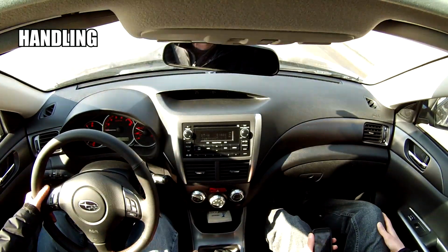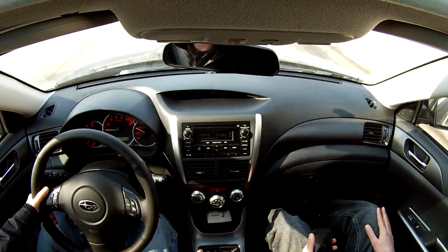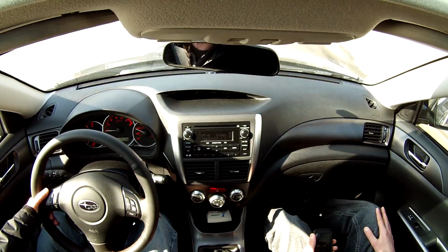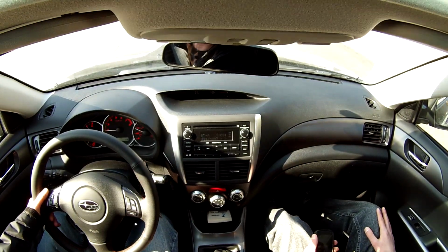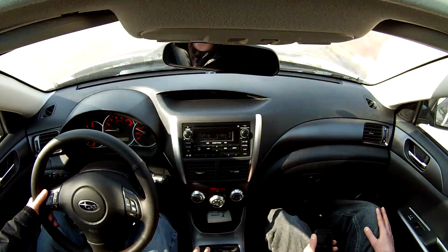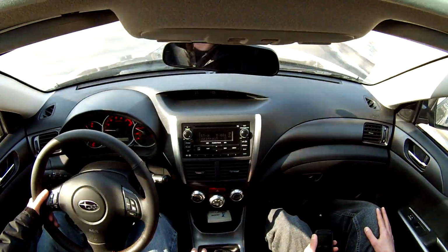Another thing I wanted to talk to you about was the handling of this car. This car is very surprising. At first, the car is not very low to the ground stock. And when I first test drove one of these, actually, I don't even think I got to test drive. Did I get to drive a 2014, Brandon? No. I drove a 2013, and honestly, the handling felt to me at first a little bit soft around corners.